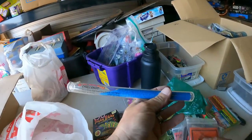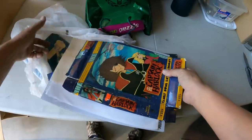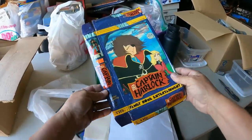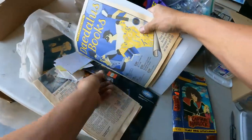Yep. What's that? Magic Sand Wand Challenge. Move the silver ball from one end to the other. That's different. Okay, that's neat. It's a VHS. Captain Harlock. Looks like an old anime VHS. Just the box, though. Okay.